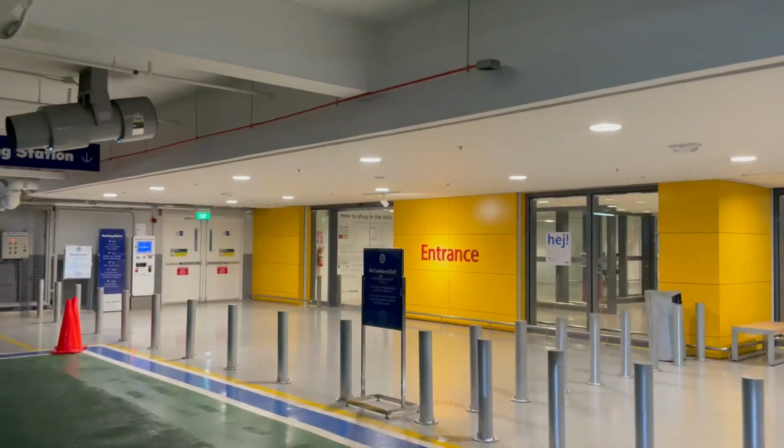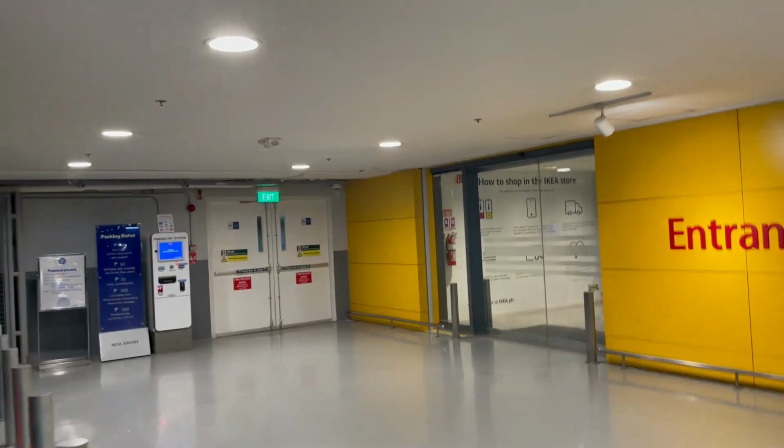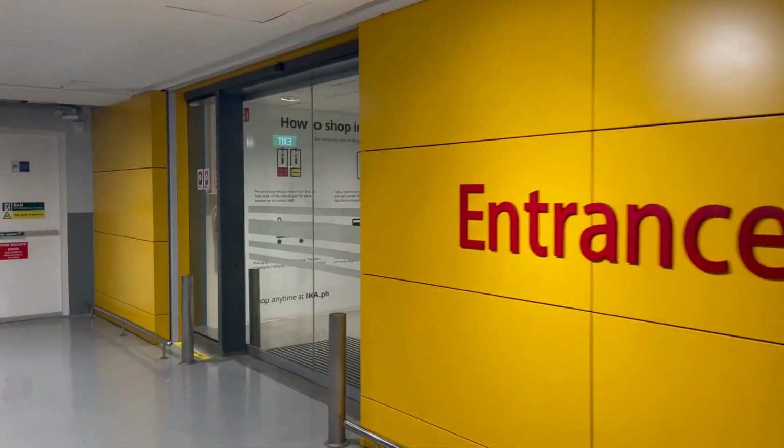This is a specialized shop from Singapore. That's the parking pay station. That's the new entrance.